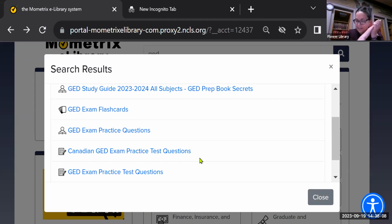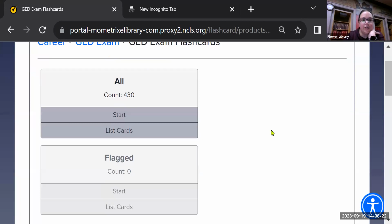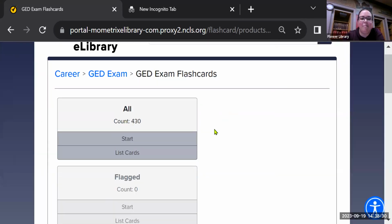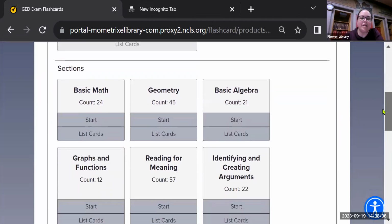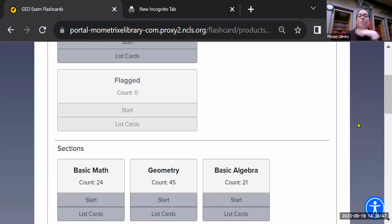Okay, so each test is broken down into multiple offerings. They may offer flashcards, and those are interactive for our users. So let me go ahead and show you some of those. Okay, so this is the GED flashcard offering. You can start all of the flashcards here, but it's also broken down into sections as you scroll down through. So if there's a topic that you really want to hammer out, where you need a little bit of practice, you can focus on that topic, or you can go through all of them.